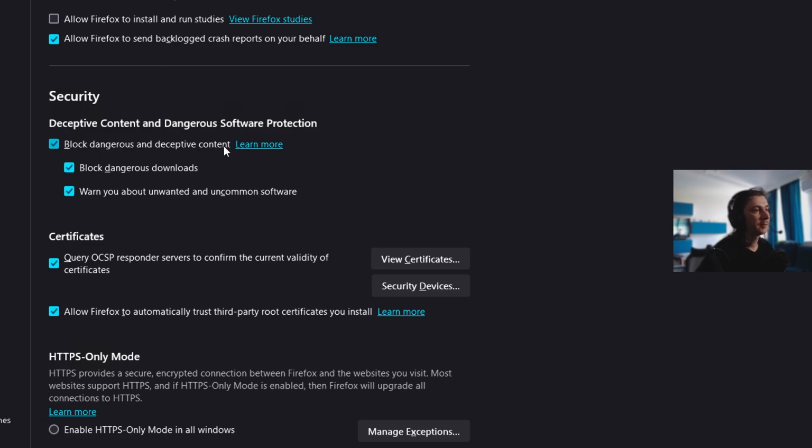Block dangerous and deceptive content. Yup. Block dangerous downloads. Yup. Warn you about unwanted and uncommon software. Yup. But there is a but in here. In order to do this, it might send some things to Firefox to check them. Again, it won't be personal data. It will be whatever it wants to check, but it might send some things to Firefox. So privacy concerns over security, up to you. I do keep them on. I don't mind if it checks.